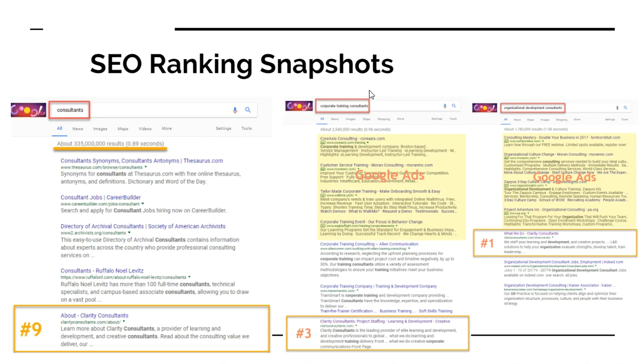One of their core business units is corporate training consultants. That is a very high value word for them. They've gone from number 46 to number 3 over about a 100-day period. Another one here is organizational development consultants. They went from number 27 to number 1 over the exact same period.